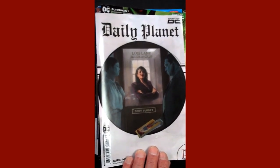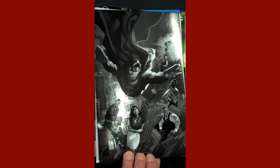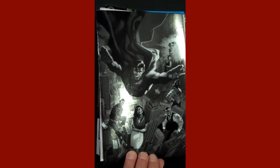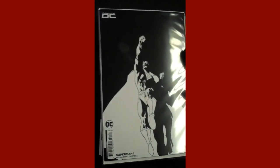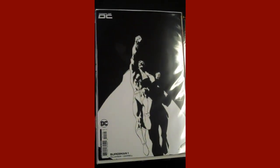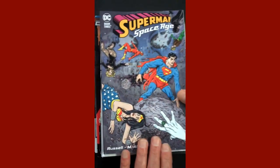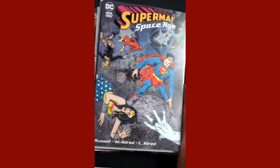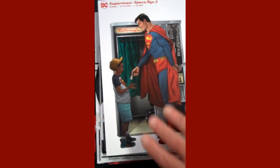And if I'm not mistaken, this is the Lunar Retailer Appreciation variant, 1 per store for that. And then 1 in 25 variant for the Superman #1 incentive variant. Also up from DC, issue 3 of Superman Space Age. And there is your variant cover there.